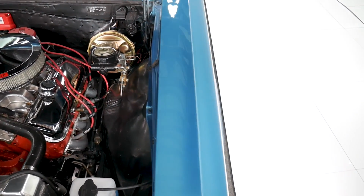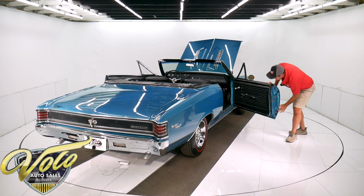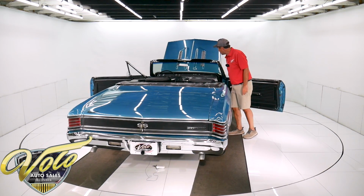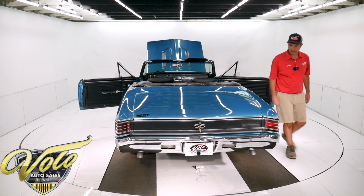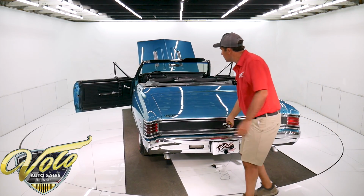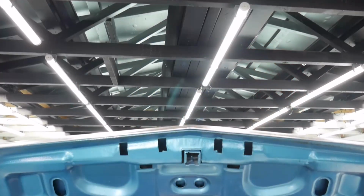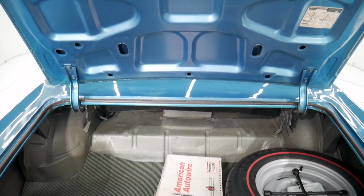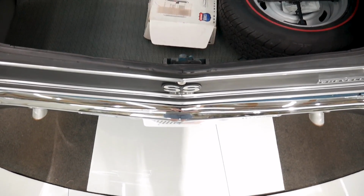Weather strips are replaced. Window fuzzies look like they're new. Door jambs painted nice, very clean under the door. Has floor mats, has seat belts front and back. Visors are in real good shape. I mentioned the top is excellent. It's a black top that's on there. Nice clean trunk compartment with a nice spatter finish paint job. New rubber mat. Even has a matching redline spare.